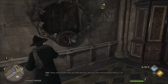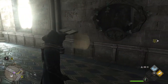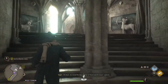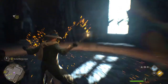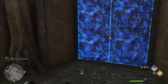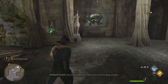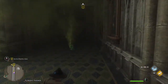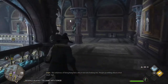Please do be mindful where you walk, won't you? Only if you step on the wrong side. Oh dear. Oh dear, do you mind the tiles? Professor Black have children of his own. Poor thing. The unfairness of being hung here, why it warrants looking into.